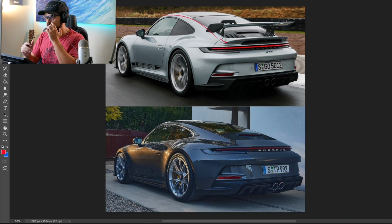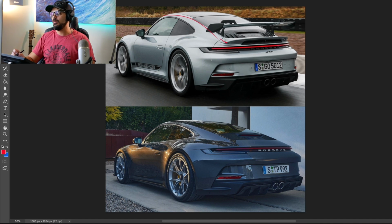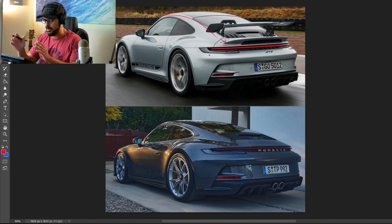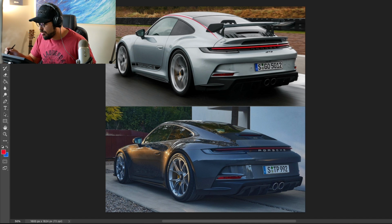It doesn't move up or down. And then you have this massive GT3 wing up there as well. Looking at the Touring down here, you can see that we don't have the wing here. However, what I would love to do, which I'm not sure is possible, but if I was buying the GT3, I don't think I would want to have this massive wing on here.